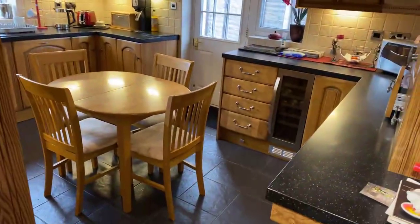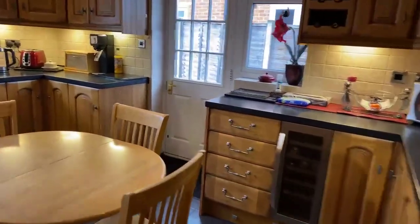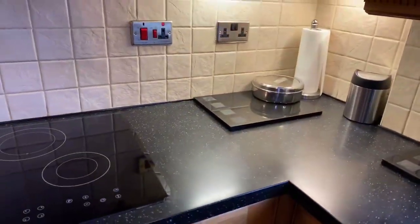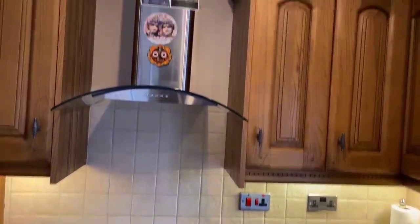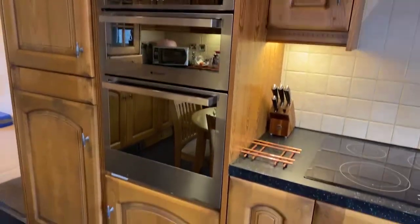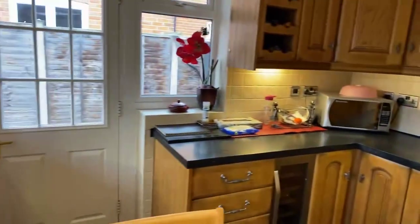So, kitchen breakfast room. They've got a breakfast table in here as well. Got wine fridge there. We've got a built-in induction hob. Extractor hood above. Just there. There's your oven. Plenty of units here for storage.